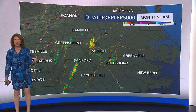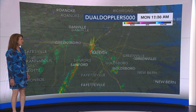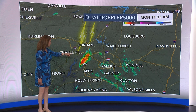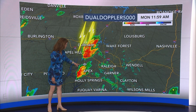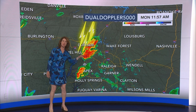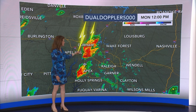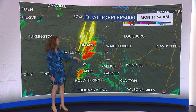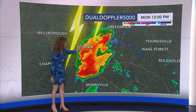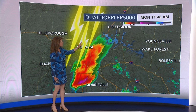And certainly wind damage is a possibility, but this also looks like it could be a fairly efficient hail creator as well. Lots and lots of lightning with this system. You can see it started here just north of Apex. It's moving almost what we call training, seeing another cell developing behind it and moving across the same area. So very heavy rain here, and hail is developing along with some lightning. So you can see here south and east of Durham, that's moving up across Durham right now.